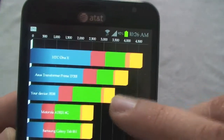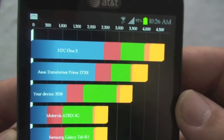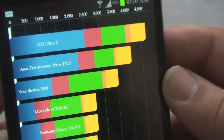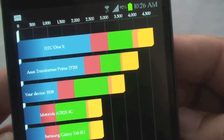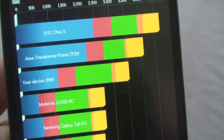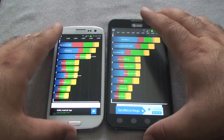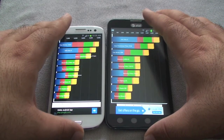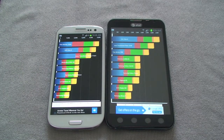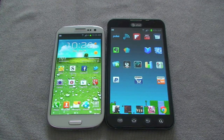Now here, you'll see my score for the Samsung Galaxy Note: 3,538. I'm third. Well, the phone is in third place. The One X and the Transformer Prime are ahead. Those are two impressive devices, by the way, so it's not that bad. The One X is a beautiful phone. I kind of wish the Galaxy Note had that design. So as you can see, the S3 definitely has the power to back up some of these features.